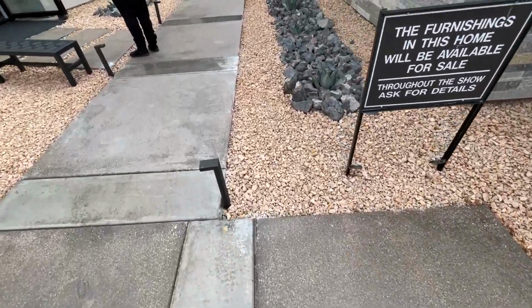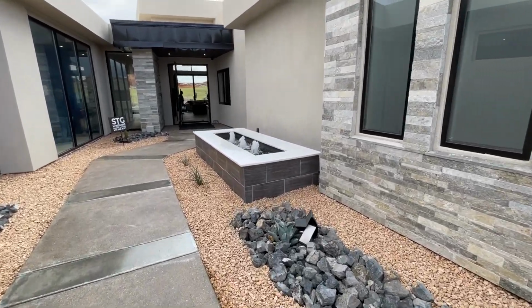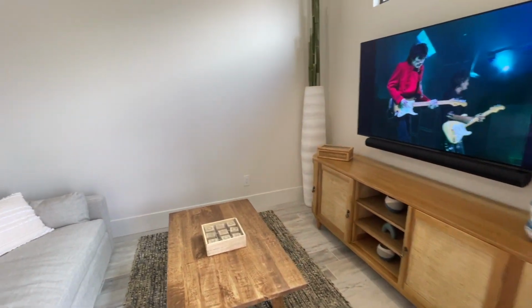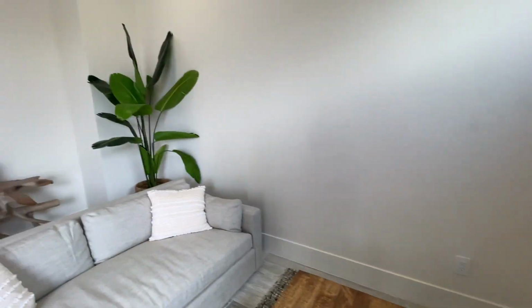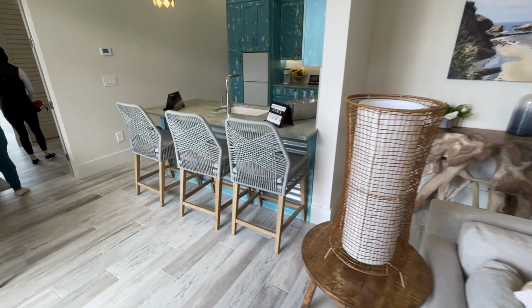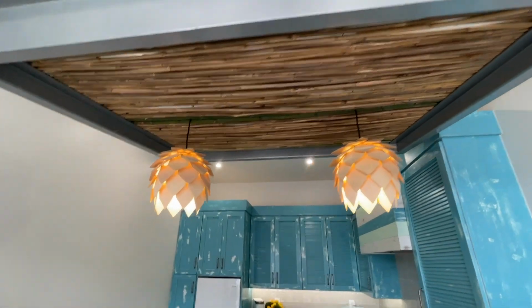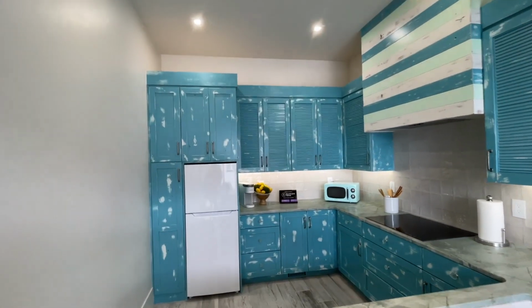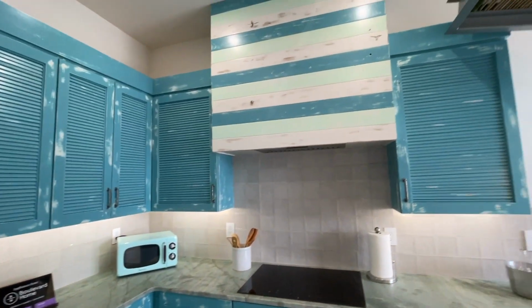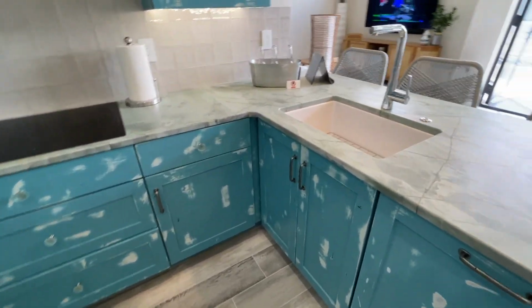As we weave our way in through here, it has a nice rock formation that leads up to a nice fountain feature. But before, we're going to go off to the left here and start in the casita. This is detached from the rest of the home. Nice living area here. Tell me what you think about these cabinets. To me, it's kind of like a beach theme, as you see the pendant lights and these cabinets. I've never seen anything like these cabinets before that look like they're textured, and they also just have a fun look to them, like you're at a beach house.